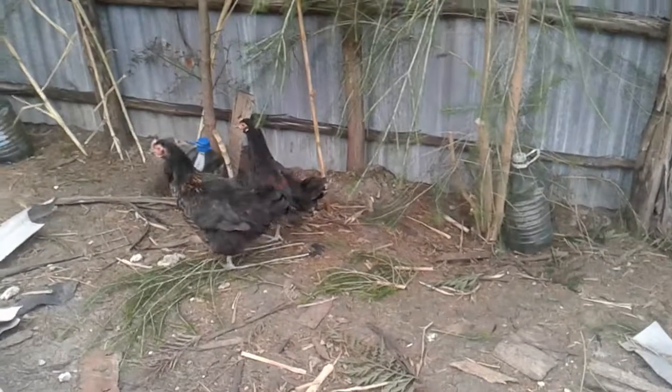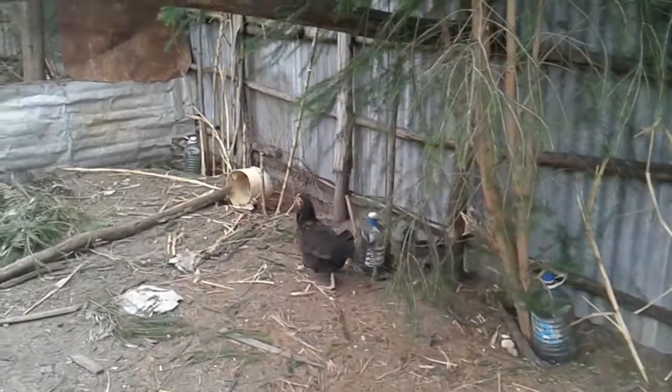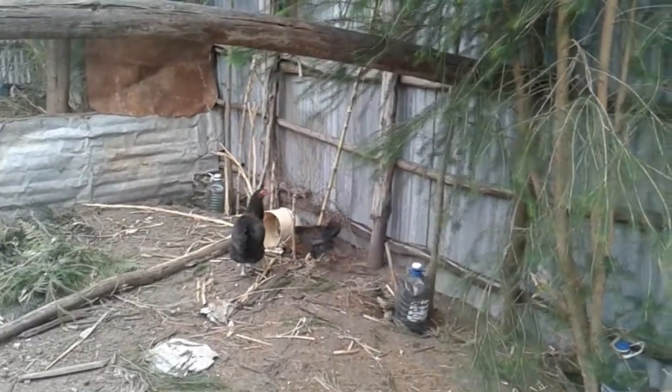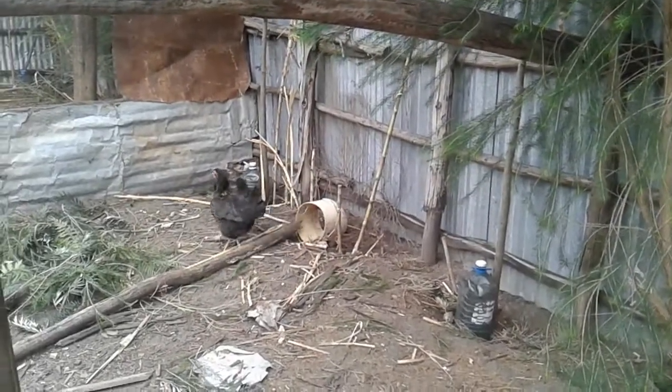Here we have some chicken that love going around the farm through the free range system and enjoy it. That's the mother hen together with a chick. They resemble each other, they're black in color.